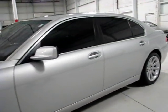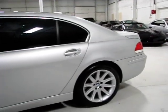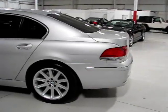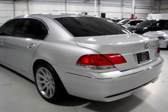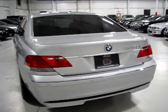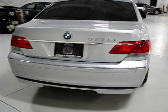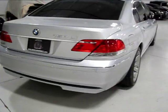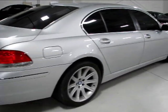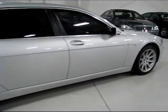But look down the driver's side, still excellent. No nicks, chips, dings, any damage to disclose. See a fresh set of P0s on the rear there. Across the back, obviously, you've got a set of tinted windows in here, but 750Li proper badging, Chicago Cars Direct plate frame. And then down the passenger side, it's uniform as well. Nothing to speak of, just a really clean, uniform, beautiful BMW 7 Series.